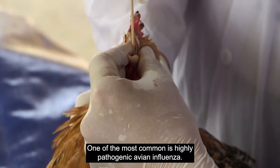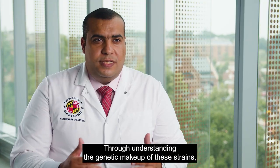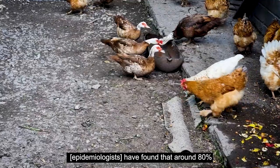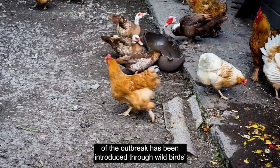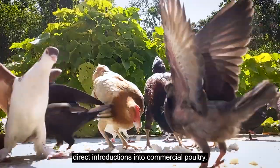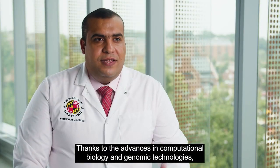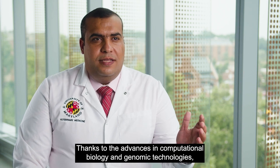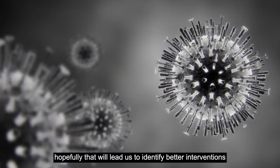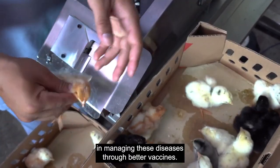One of the most common is highly pathogenic avian influenza. Through understanding the genetic makeup of these strains, we have found that around 80% of the outbreaks have been introduced through wild bird direct introductions into commercial poultry. Thanks to the advances in computational biology and genomic technologies, hopefully that will lead us to identify better interventions in managing these diseases through better vaccines.